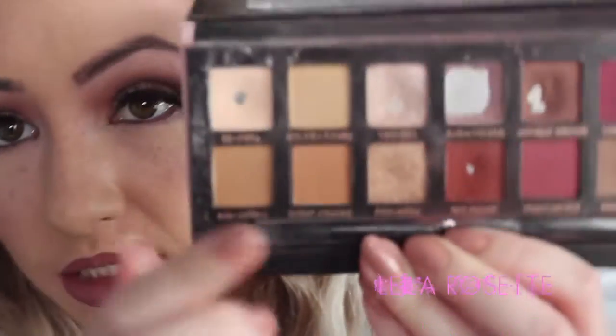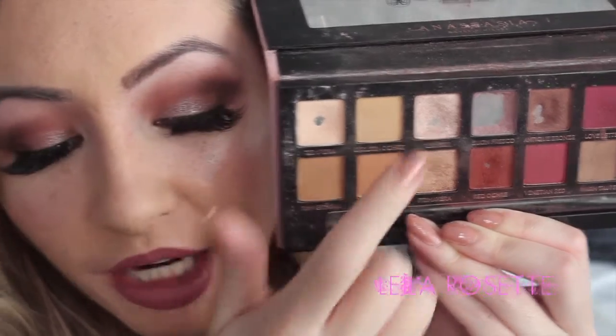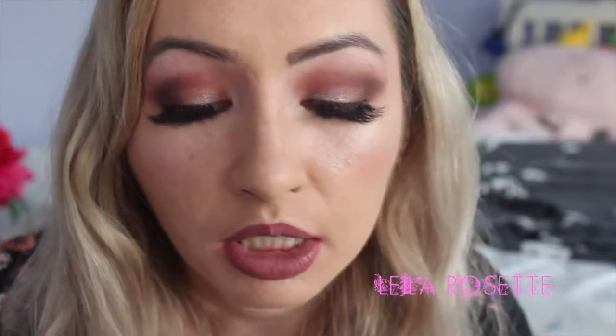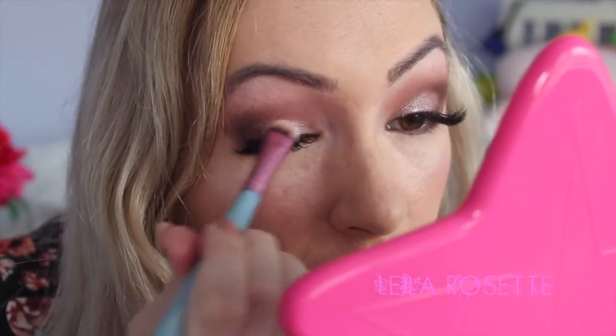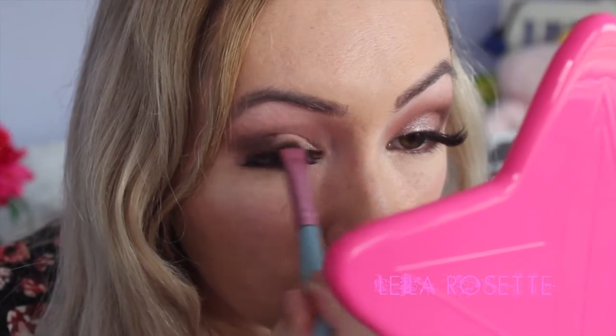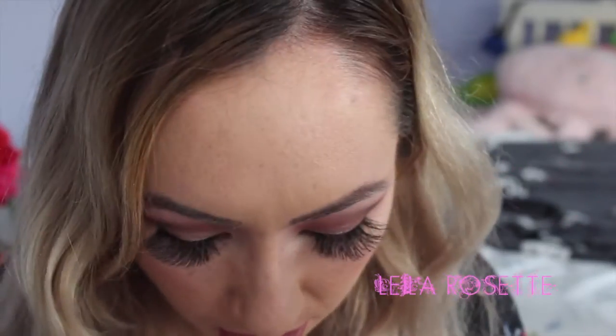My lid color is going to be called Vermeer, and it's the one that's up here, the one that I've also hit pan on. I'm so sad. Like, I'm so happy because I never ever finish eyeshadows or a whole eyeshadow palette, but this one I've used pretty well and I've definitely got my money's worth. So this is just going on my lid.